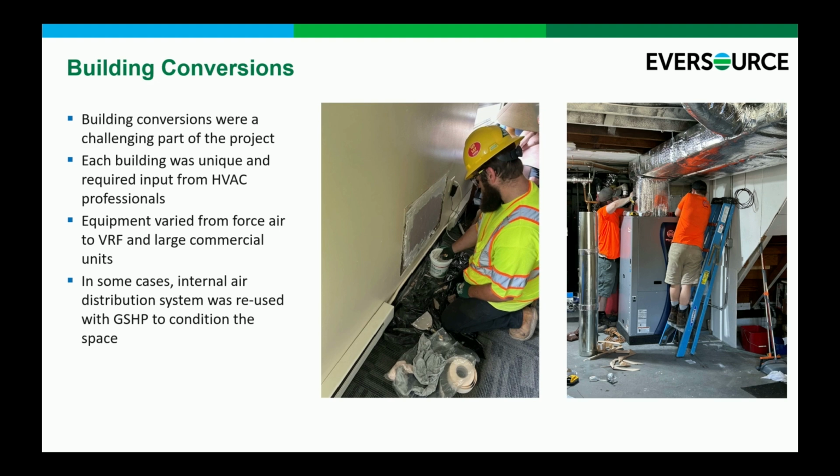In this case, we were doing everything, soup to nuts. So not only were we putting the loop in, but we were buying and facilitating the installation of all of the home conversions as well. And as you can imagine, when you start opening up walls in folks' homes, when you start going into basements and attics and looking at building materials from the 1920s, the 1930s, like we have in this part of Massachusetts, we found any and every surprise that you can imagine.